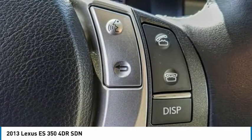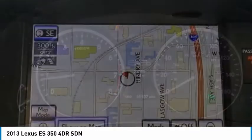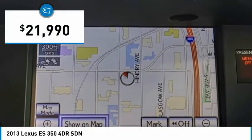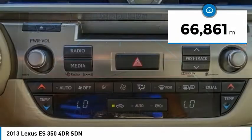And the countless standard interior features transport you to a new level of luxury and convenience, and is priced below $25,000. This vehicle has less than 70,000 miles.